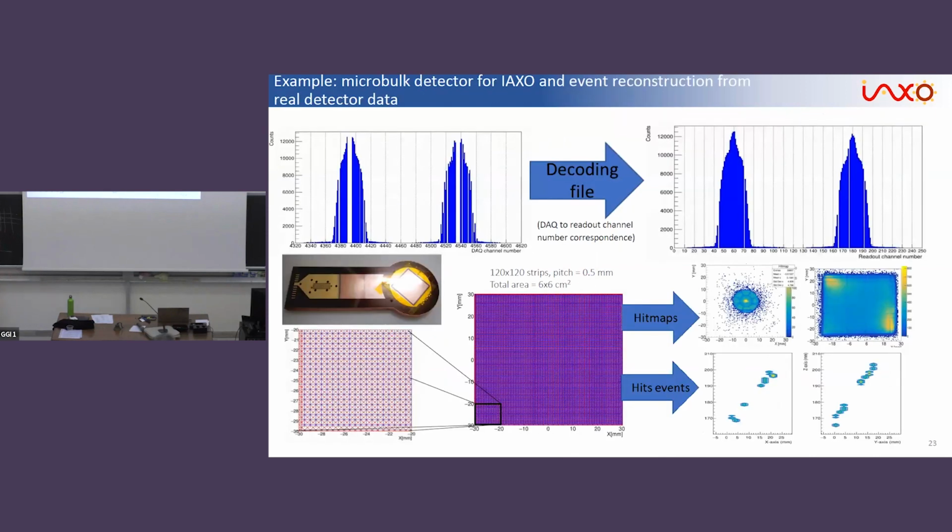So yes, this is an example of how we do everything from a calibration run. As we saw before, this is our detector. We have implemented it in REST. We have this readout, but many other readouts from many other experiments, and any other readout could be implemented. In our case, we have these 120 times 120 strips, making each strip 0.5 millimeters. If you zoom in, you see it's an intricate structure, but we have all this in REST.